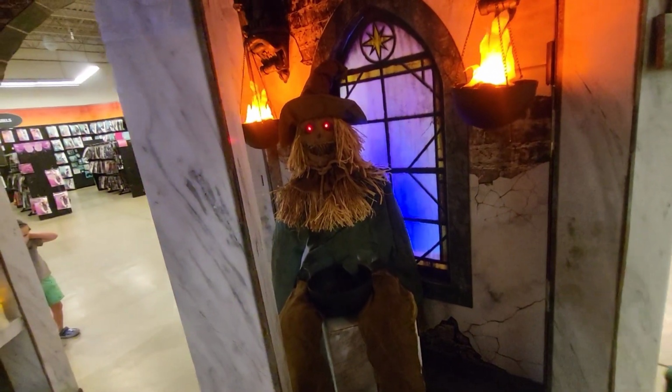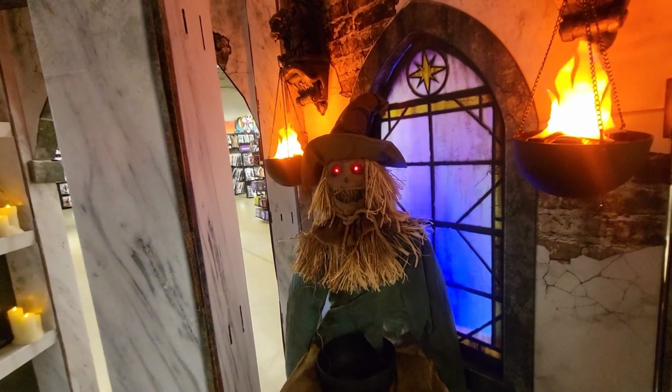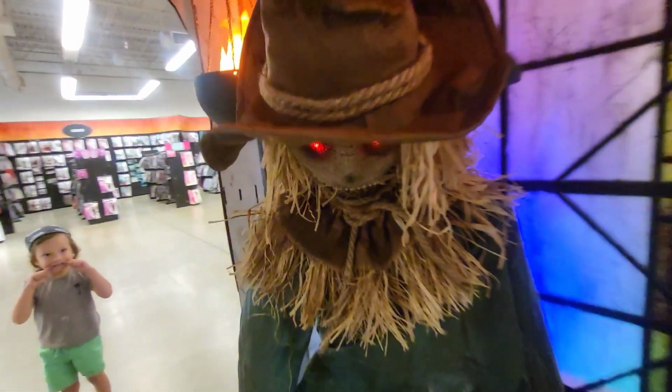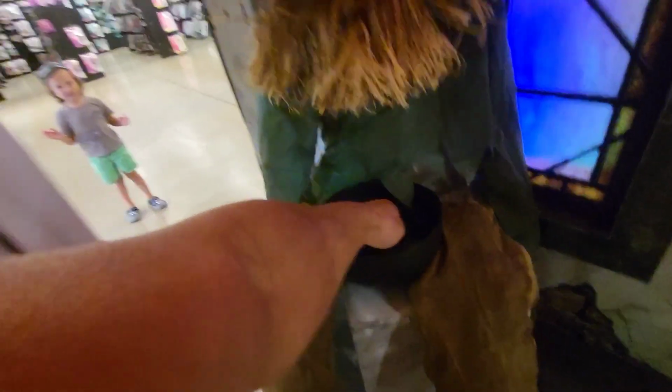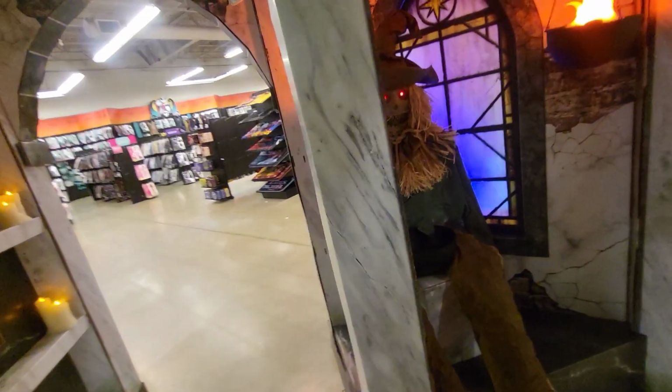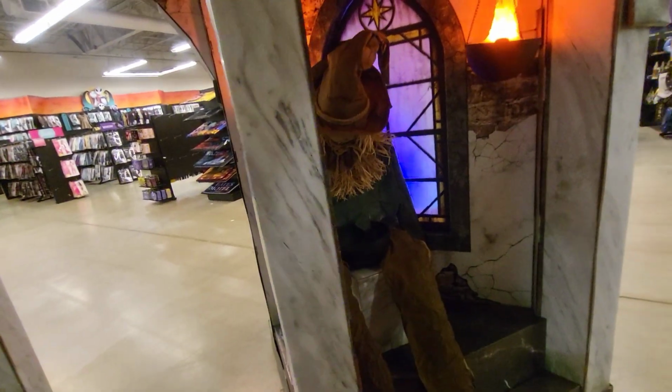Oh, he's not scary. His eyes are lit up. He's not even scary. He's got a bowl for candy, so when you walk up to get the candy. Oh, yep. If you push in here, he's set up for trick or treat. That's what his job is.